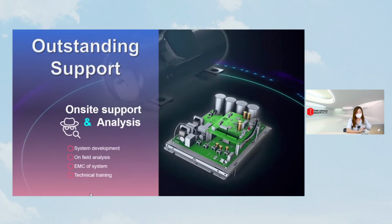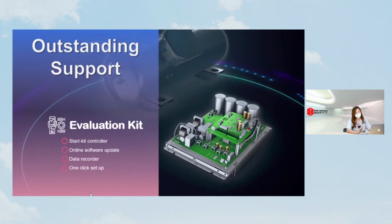Also, our services will be provided by experts, from verification of products in our laboratory to on-site support at your company. Our support will be facilitated by smart equipment. We call it the evaluation kit. It will help adjust or set the driver software by remote operation. That will be easier when we have a new software update. And it can record the raw data from the driver as well. All these supports will help you to reduce development time and help you accomplish your project.